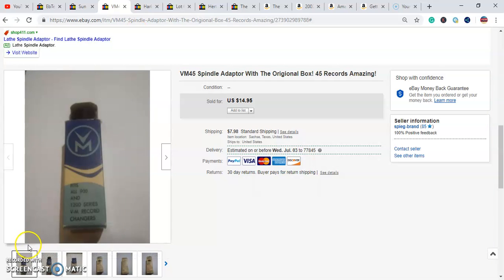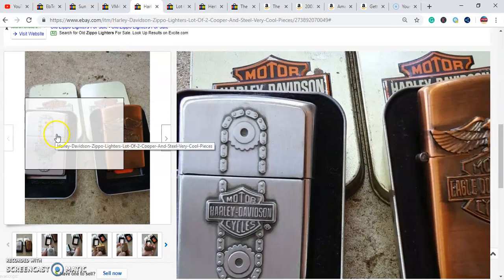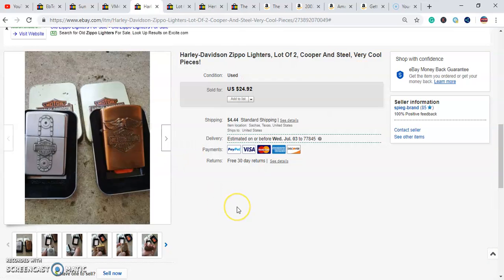So the next item is a lot of 2 Harley-Davidson Zippo lighters. I paid $1 a piece for these, and keep on the lookout for Zippo lighters, because even if you open them up and they don't work, for one thing, Zippo lighters are fairly uniform and not super hard to fix, and also there's a large collector base out there for them.